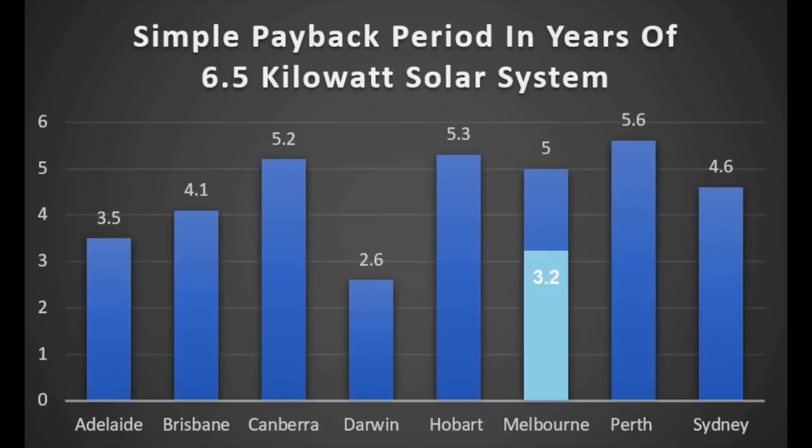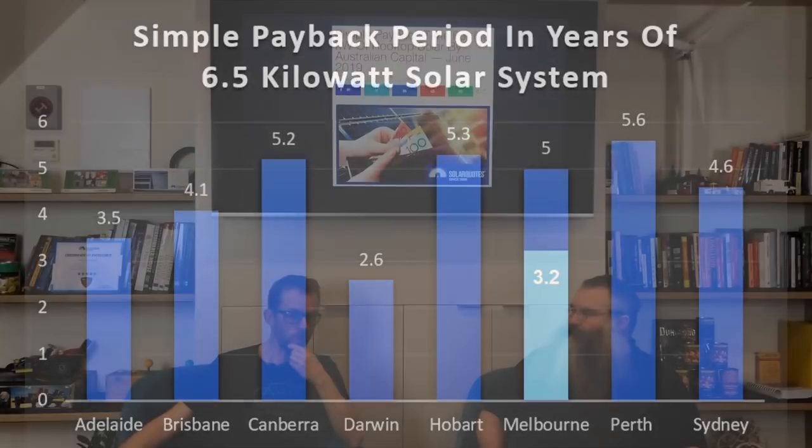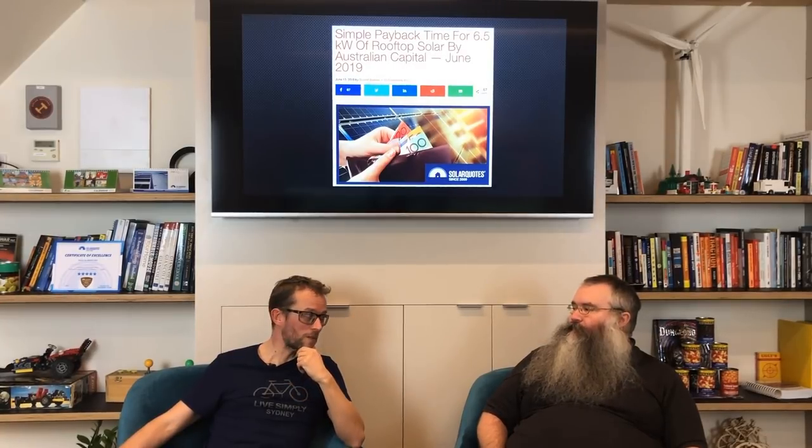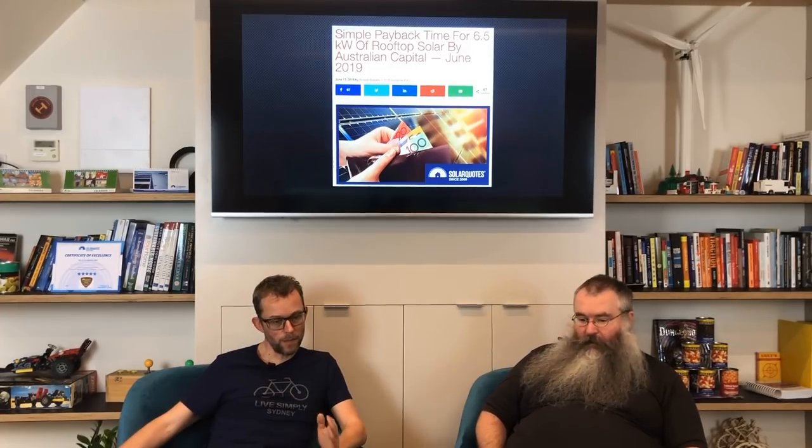Worst, surprisingly, Perth, which is the sunniest city. However, it's not quite as bad as that indicates, because Perth has the lowest cost solar. Solar Warehouse, SMA Tri-Power, Ryzen panels, he paid $4,000 for that system. So Perth is the worst, but solar is so cheap there, it would be better.